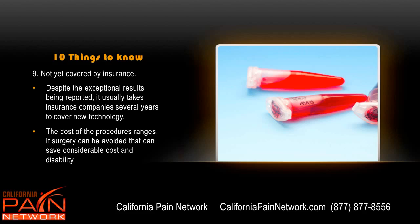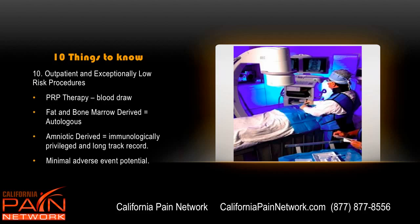The cost of the procedures will range. If surgery can be avoided, that can save considerable cost and disability. I mean, these procedures may cost anywhere from $500 to $10,000, depending on what's being used and how many areas.